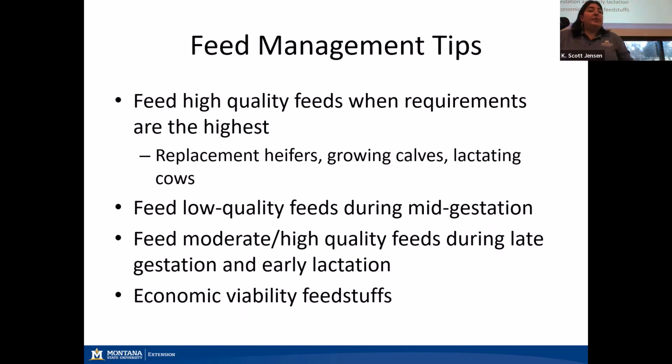So just a few tips. High quality feeds when requirements are at their highest, obviously. Low quality feeds during mid-gestation, but also during those really cold temperatures, unless you need to build some body condition back on those cows. And the moderate and high quality feeds during those high requirements as well, but also what's going to be most cost effective for you to feed, right? I can stand up here and tell you all day, well, you can feed this, this, and this, but unless you have it available, it doesn't really mean a whole lot.